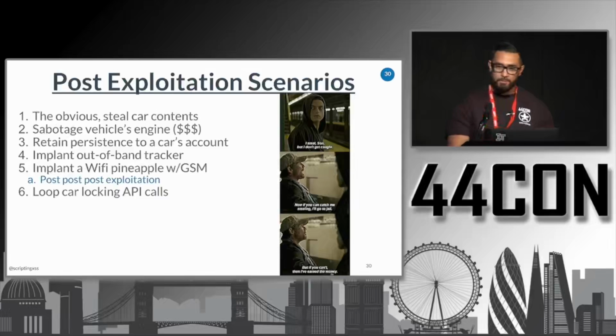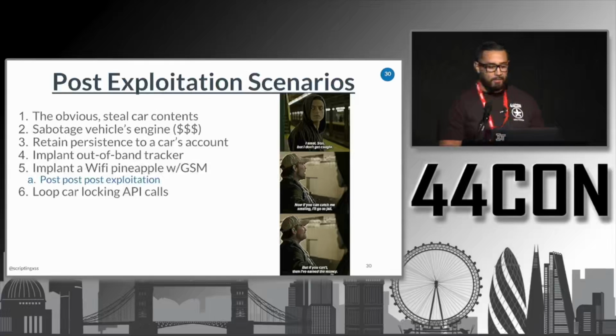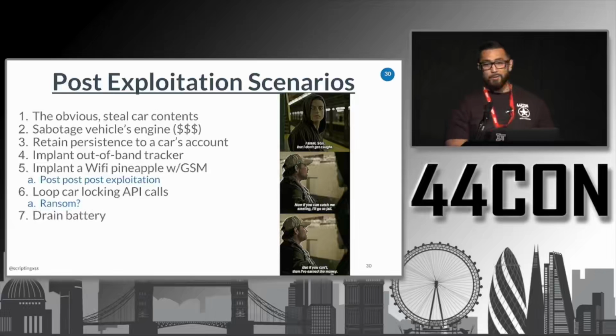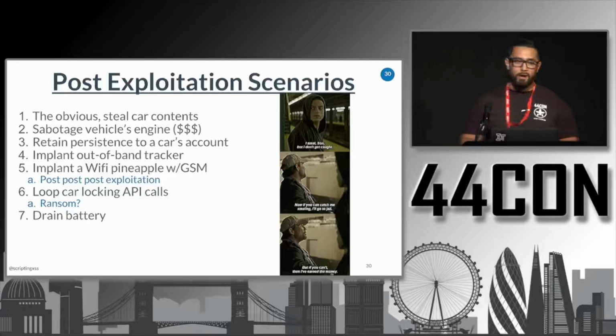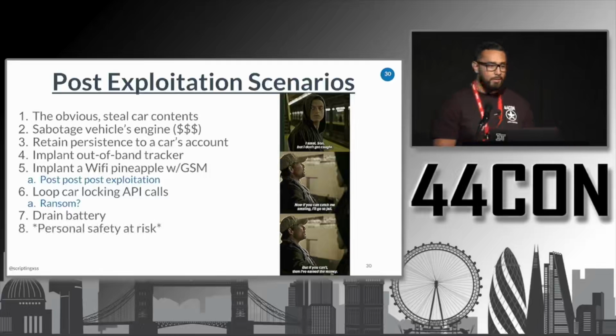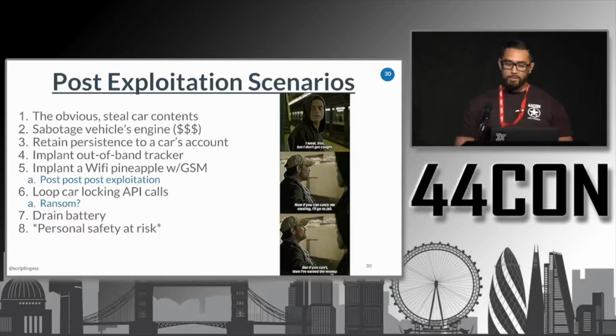Some post exploitation stuff. You can also, like I said, there's no rate limiting. You can loop the car locking API calls and maybe have it for ransom. I don't know. You can drain the battery, definitely. That's something that you can do. If you're making these calls all day and night, your battery is going to drain at some point. There's not a way they're going to be able to stop it unless they call Subaru. And even at that, we'll talk about maybe some steps afterwards, what someone will do.